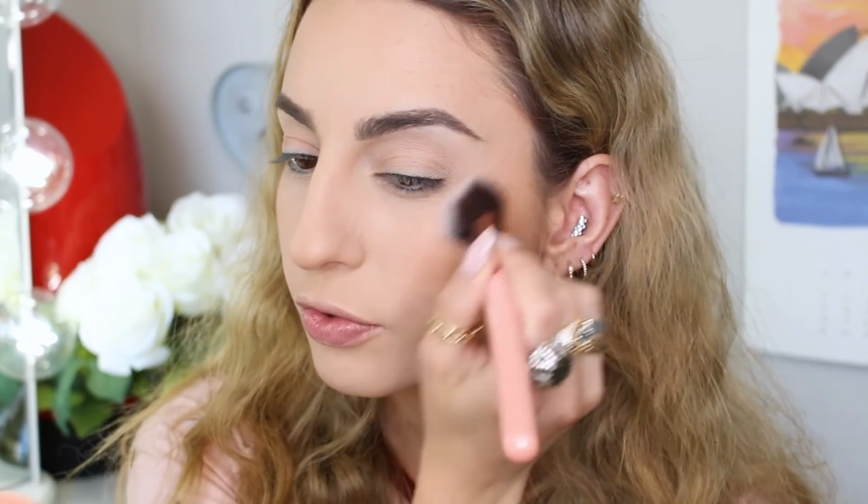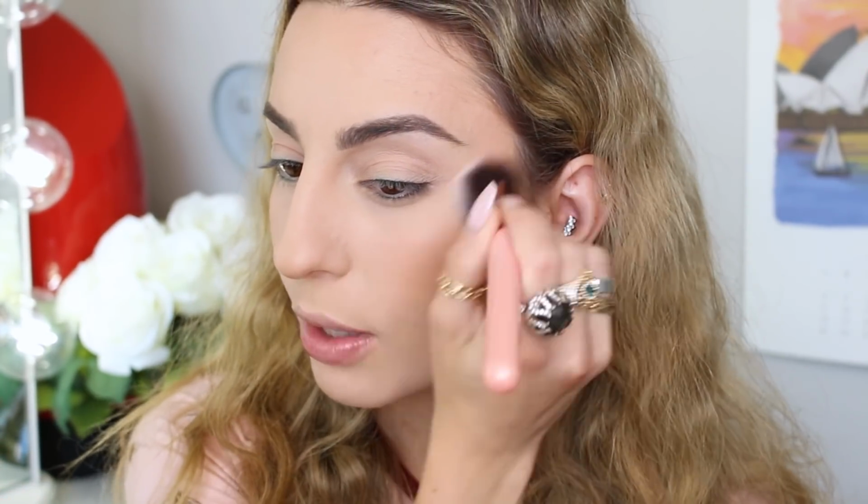It's a beautiful neutral tone, but I see peachiness in there. It's really pretty actually. It's definitely not overwhelming either. I was kind of scared at first, but it's just one of those blushes that you can build up. It's just really soft and it blends very easily, so I'm very happy about that.